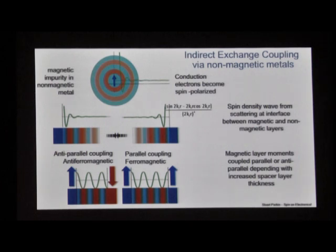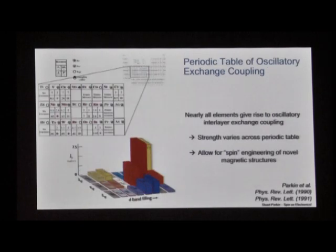And in the case of magnetic multilayers, or a sandwich structure with two magnetic layers, now you have essentially a density wave that extends from these magnetic interfaces. And depending upon the number of periods of this spin density wave, the magnetic layers are coupled antiferromagnetically or ferromagnetically. And as we change the thickness from a full to half period of these oscillations, then the coupling changes from a ferromagnetic to an antiferromagnetic coupling.